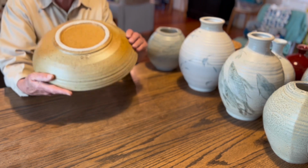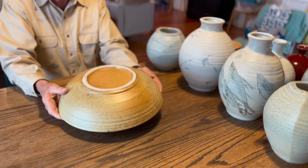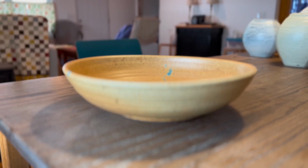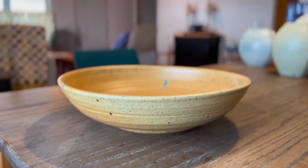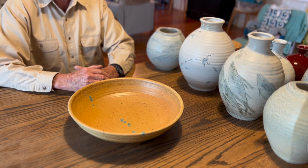It's asking a lot of this clay to spread out this far. It's quite a small foot. When you see the bowl in profile, it lifts itself off of the table well. The curves are nicely formed, and it is a pot that I think would be pleasing in use over a long period of time. Decoration is minimal.